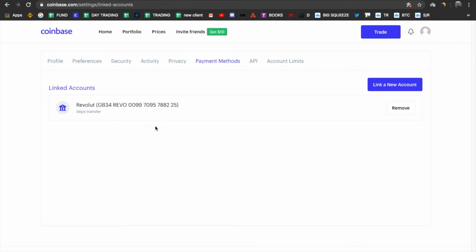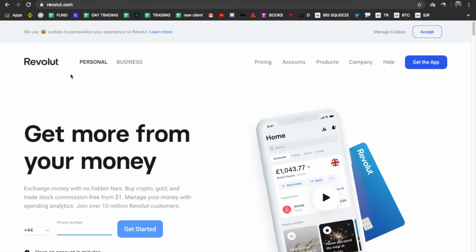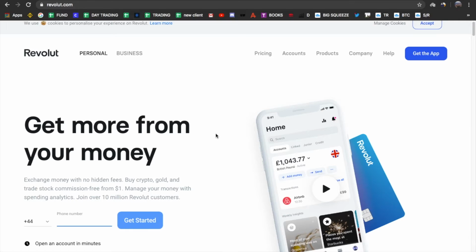Yeah, so this is how it is, and it's free, right? Or 15 cents when you withdraw. Now you see that I linked a Revolut account. What is Revolut? I will show you now, because it's very good to open a Revolut account. It's free to get this account.